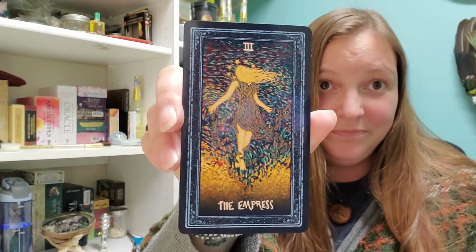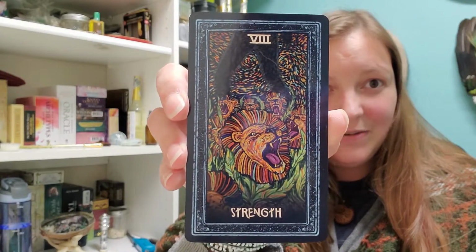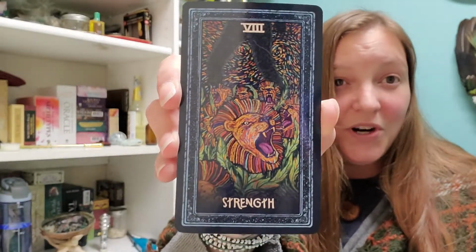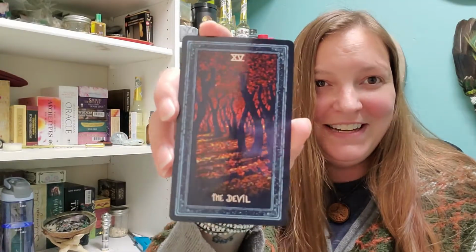The Empress, actually, she reminds me more of what the normal Star is. Strength. Of course, you've got the lions, but it's not quite the same as the normal Rider-Waite artwork of the woman with her hand on the head of the roaring lion. A little different. The Devil, and I actually love this artwork.